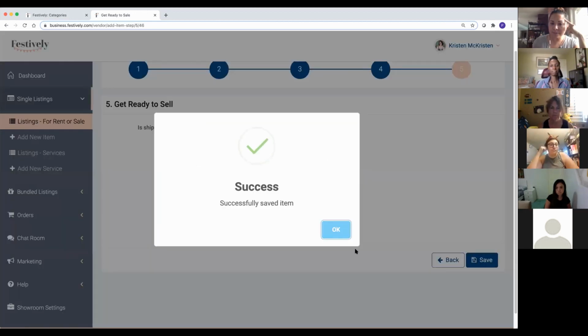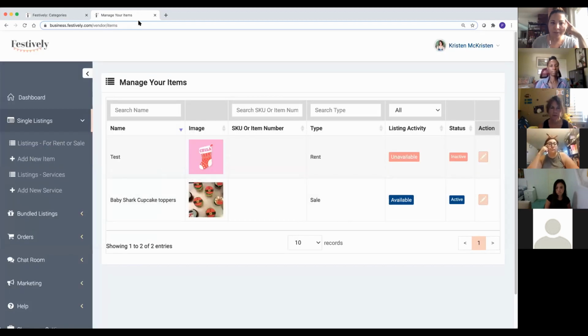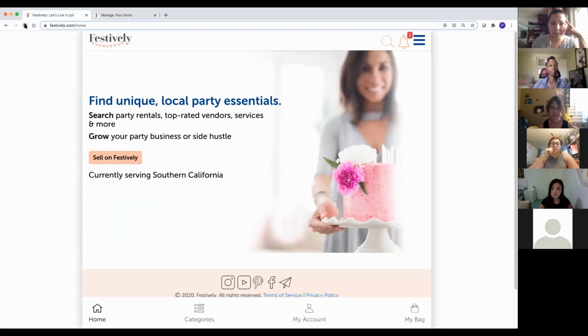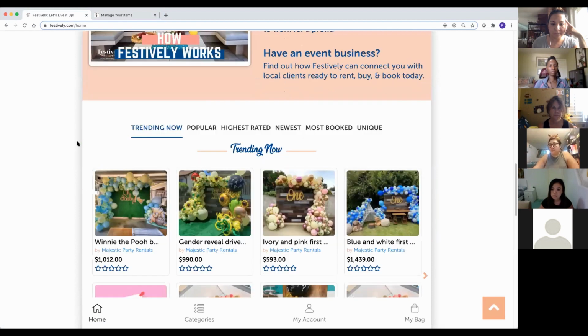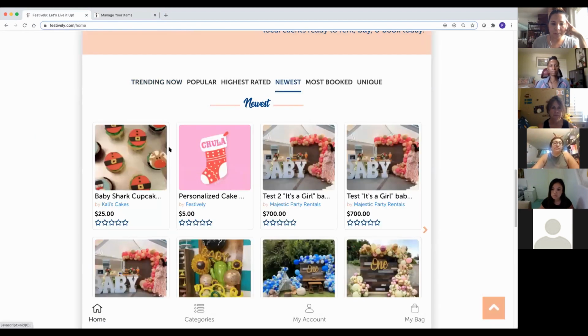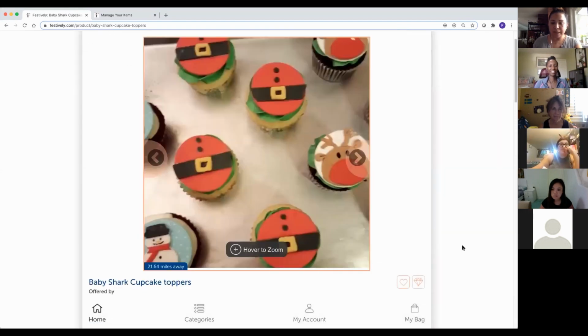And then you click save and your item is saved successfully. So let's take a quick look on the front end. It should pop up under newest, the Baby Shark cupcakes that are not Baby Shark. You can click on that there and see the listing. We only added the one photo.